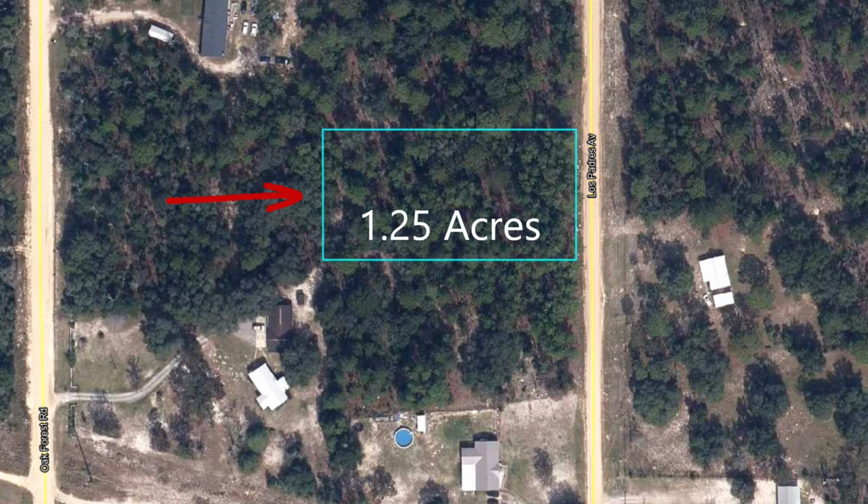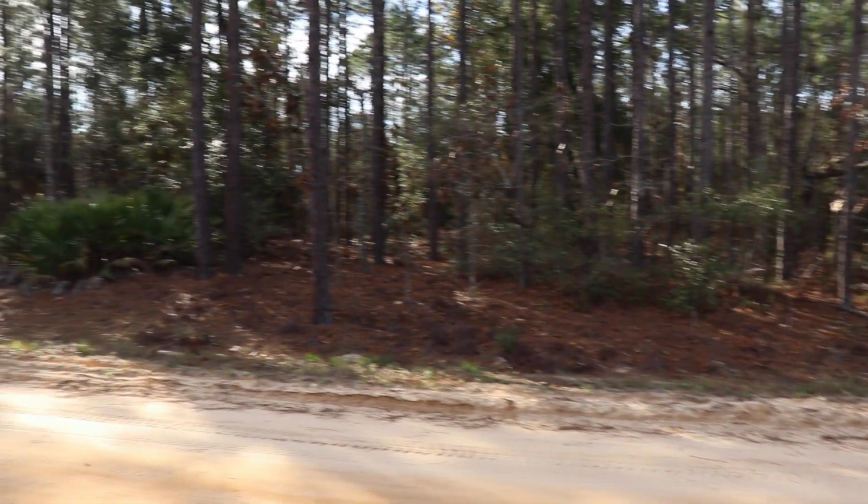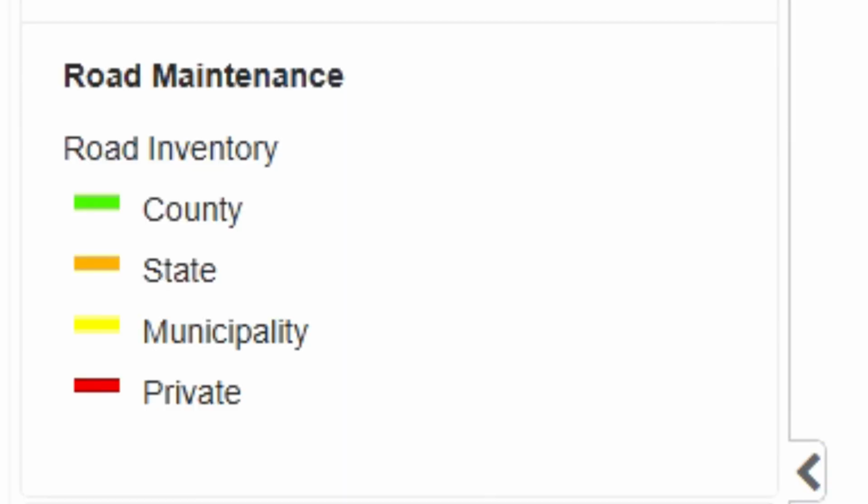Okay, let me tell you a little bit about this beautiful lot. First of all, it's over an acre. It's 1 1/4 acres, so you've got plenty of room. That's great to have over an acre of land. Also, it's more of a rectangular shape, so it goes deep back, even though you still have plenty of frontage on the road. And speaking of the road, you are on a dirt road, but this is a county maintained dirt road. That means they grade them. As you can see from this county map here, the ones in green show that they're county maintained.